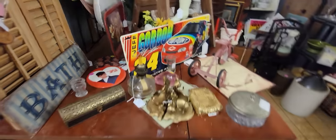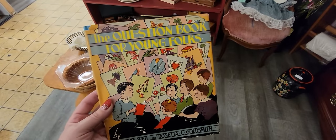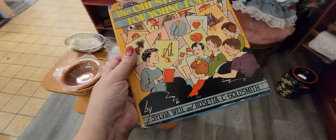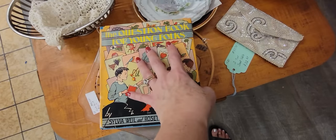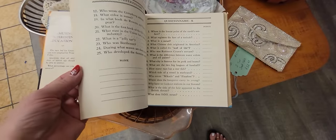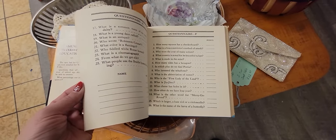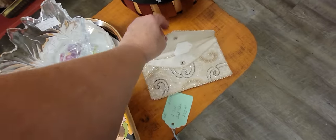In India. Okay. Well, here is a cute little book here. The Question Book for Young Folks. And I think it's from the 1940s. But it just has questions and answers. It's $4. Where is the lowest point on the Earth's surface? How many squares has a checkerboard? It's just general knowledge.